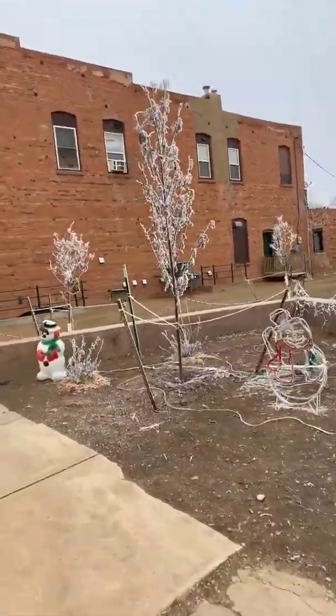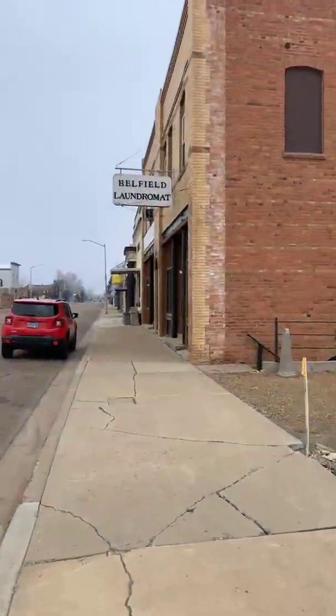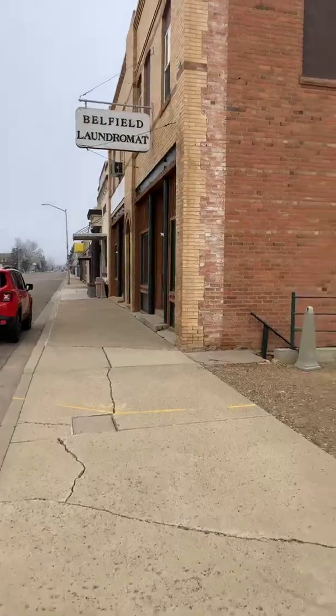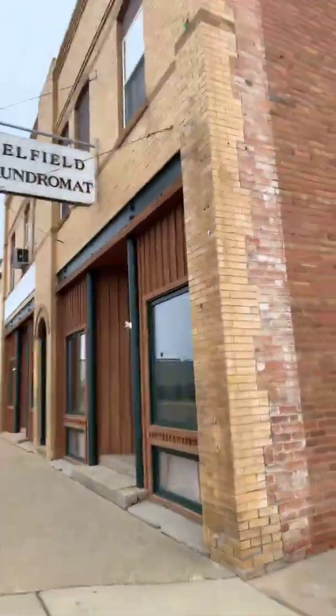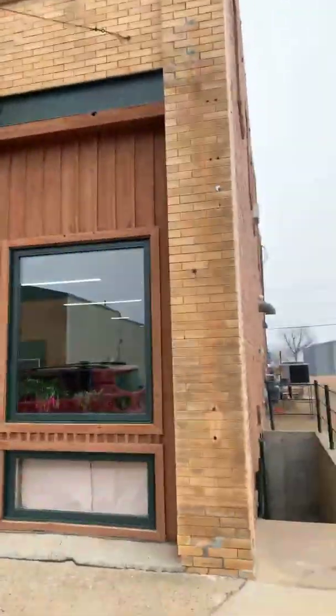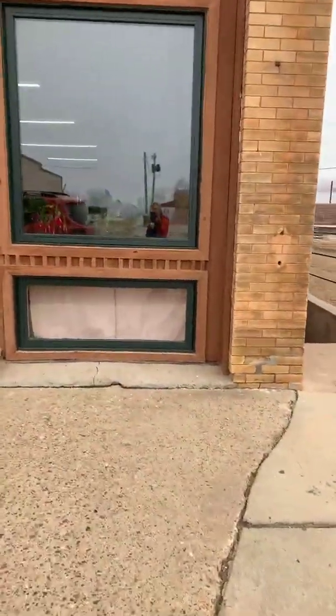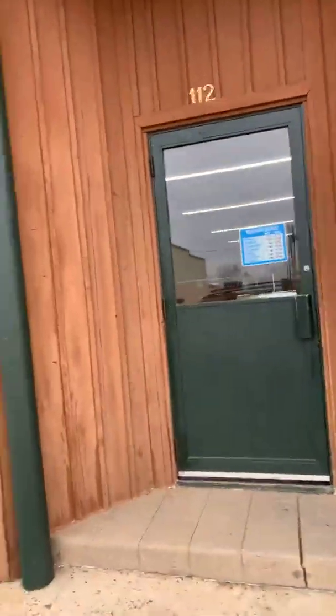And now I might as well stay on here. Here's the Belfield laundromat. Lance and Barb Hurt have taken care of that laundromat forever. And right next to it, there's a pretty Christmas cactus in the window. Look at that, that's kind of pretty.